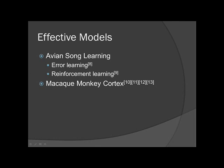It has been hypothesized that birds achieve this in two different ways. The first is through error learning. This employs a continuous signal generated from auditory feedback that computes the difference between the template song and the song in training. This signal is then minimized to achieve almost perfect synchronization.